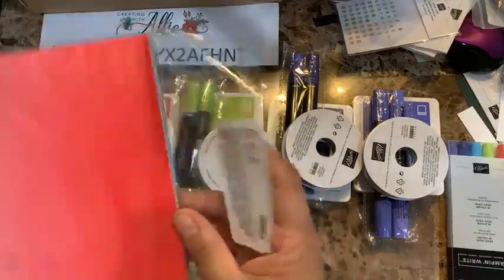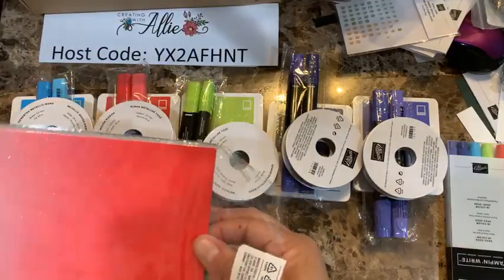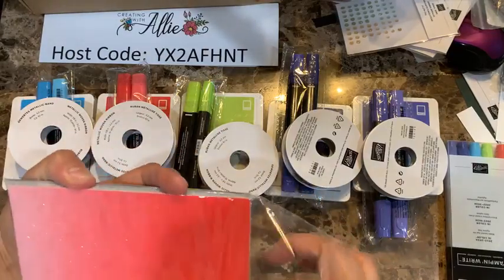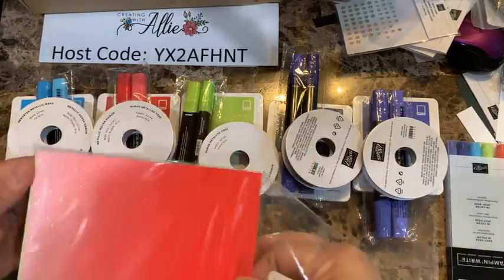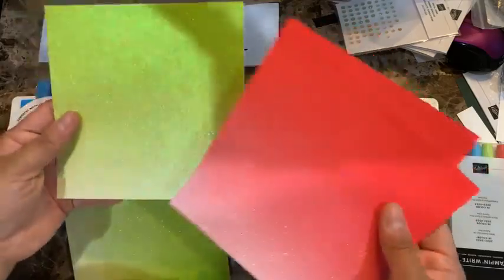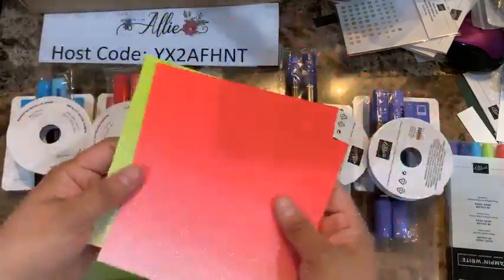Which, I mean, who doesn't like glitter paper, right? Oh, my goodness. This one is a little bit tighter. Let me see. Can I pull some sheets? Oh, this is super tight. Hold on. Yeah, there we go. But you have the ombre, and it's going to be on all colors, but look how beautiful this looks. Is that not nice?